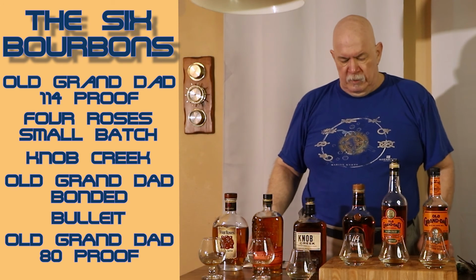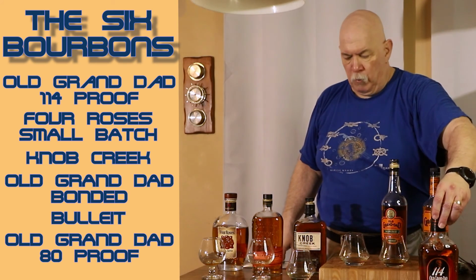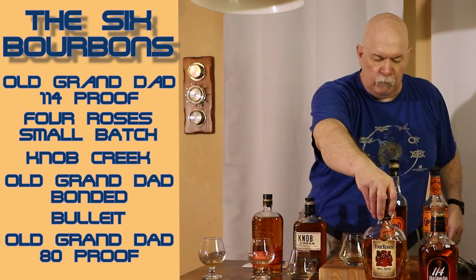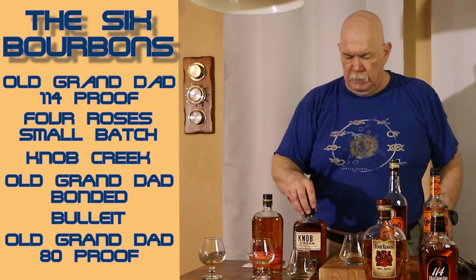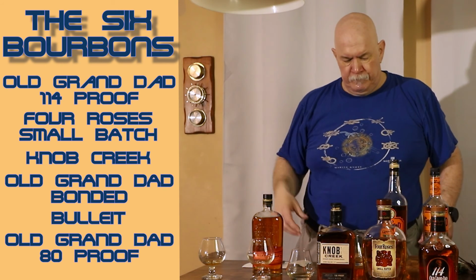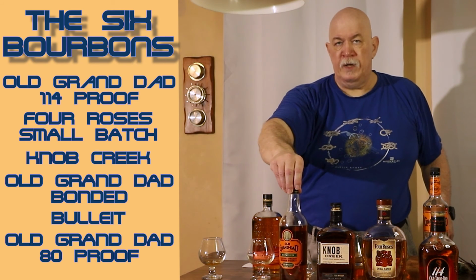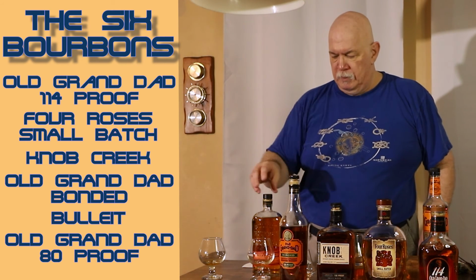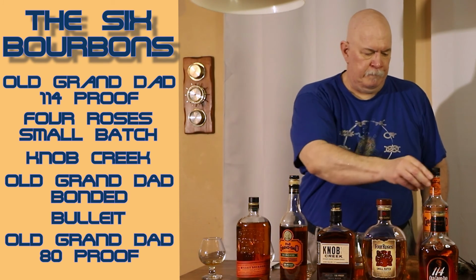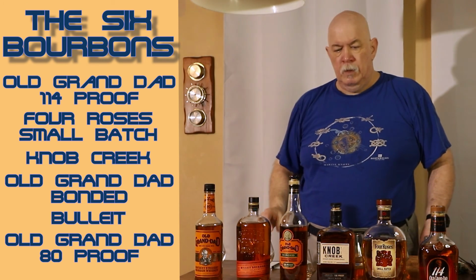So there you have it. If I had to rank them in order of preference, the 114, the Four Roses small batch, the Knob Creek 100 proof, the Old Grandad bottled in bond, the Bulleit, and the Old Grandad 80.